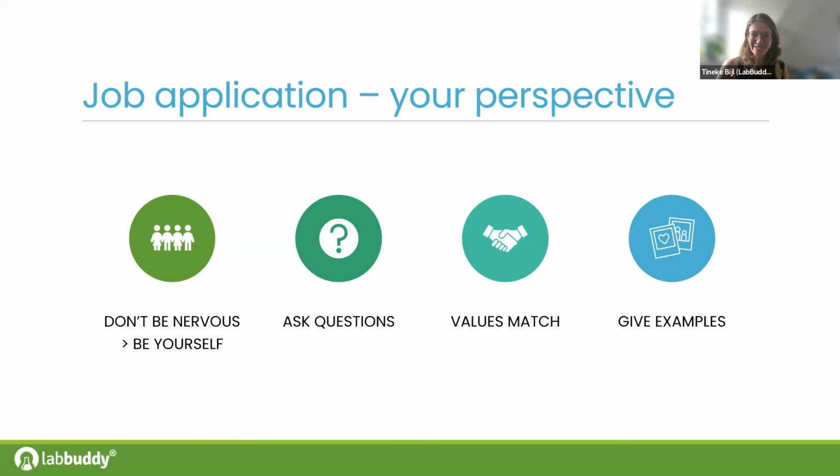And then, related to what I just told before, give examples. So if the one who interviews you doesn't ask for it, share examples to make a stronger point, I think. About who you are, about how you handle situations, about what you like. Give examples that show them how you feel about that, who you are, and how you handle these situations like that.